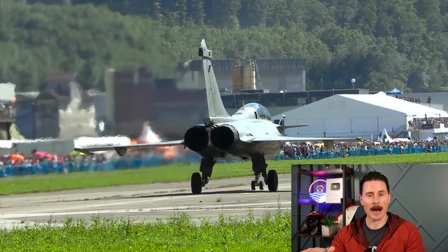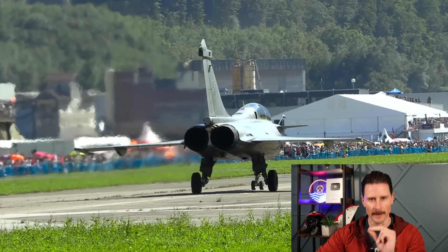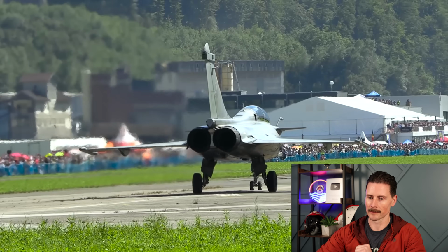So the fact that this thing's operating like that doesn't surprise me because you got those sweet intakes on the side. That's something that is very crucial to being able to operate a jet in austere locations where you might have to do something crazy, like land on a road. Would I like to do that? Yes, of course I would. Let's continue.